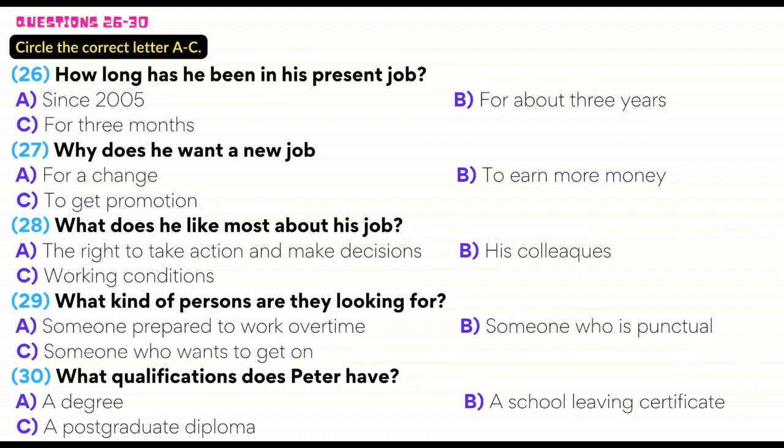Well, I actually like my present job and still find it interesting and stimulating. The salary's okay, so it's nothing to do with money, though you can always do with more. I suppose the thing is that I'm really very ambitious and keen to get promoted, so that's the real reason. You say you like your job. Can you tell me what aspect you like most?